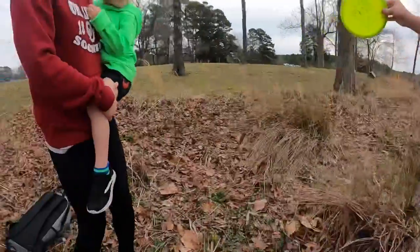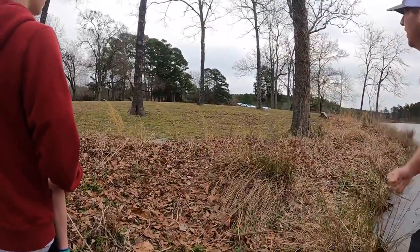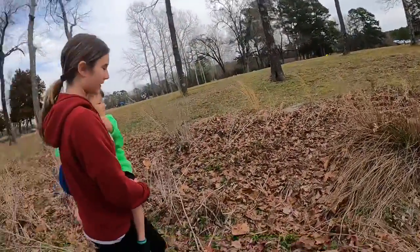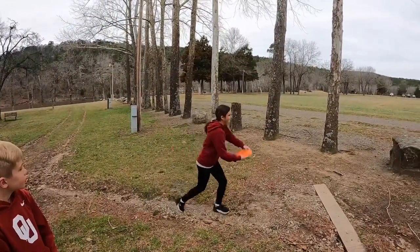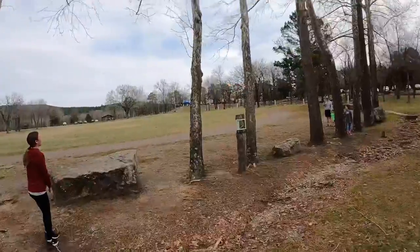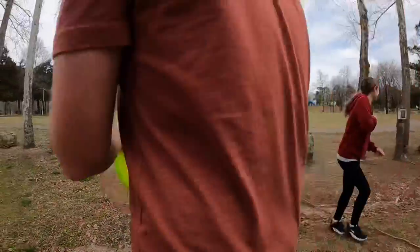All right, let's see if I can make my throw from here. Ready? Yep. Oh! No. It's away from the water. All right, Bethany's up. She's got some practice in. Let's see how she does. Oh, gosh. Good job, sis.